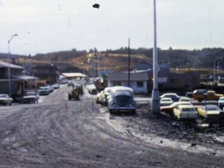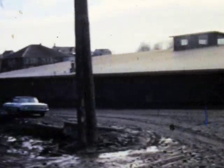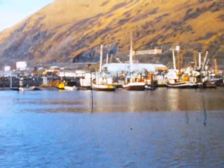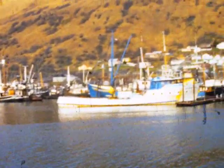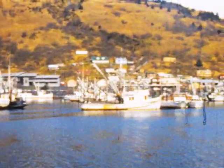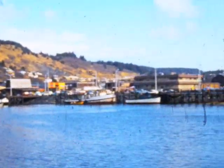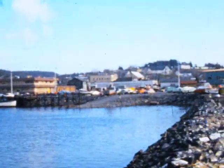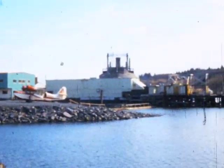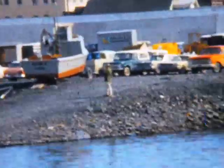This is the town of Kodiak. That's the main store there, and they had mainly dirt roads down there in Kodiak, even in town. This is the boat harbor with all the fishing boats tied up, and it's a really pretty area. And this is in May, so we're there just trying to get the first bears that come out of hibernation. The plane over there is the one that had to take us out.